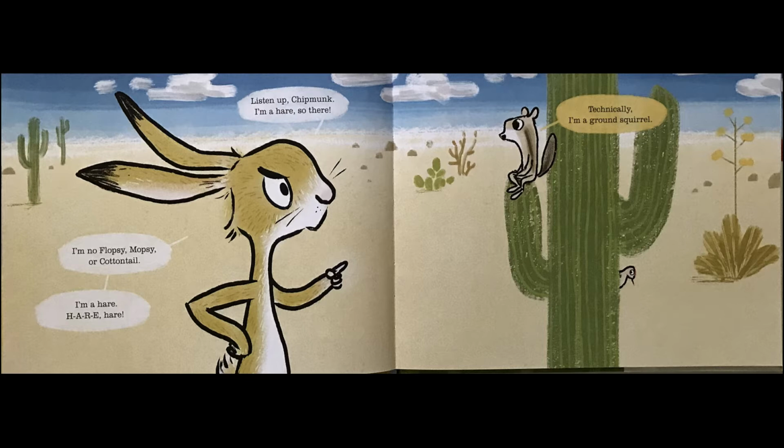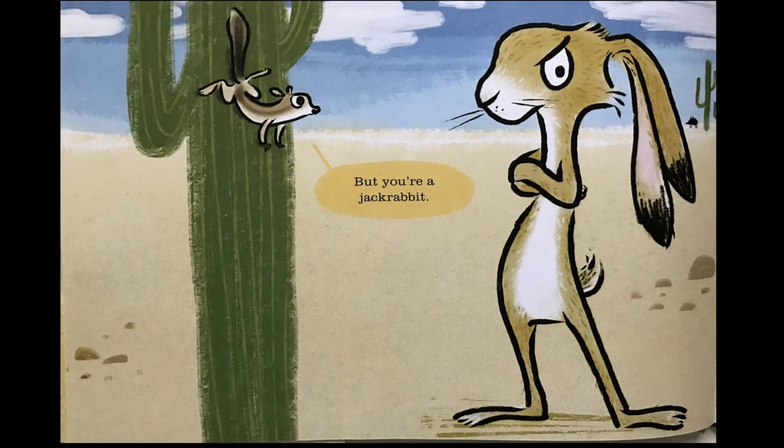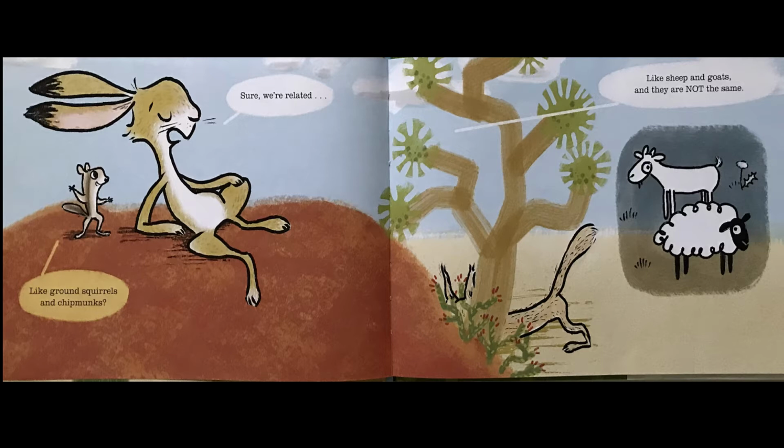Technically, I'm a ground squirrel. But you're a jackrabbit. My name is Jack, but I'm no rabbit. Hares are bigger. Bigger ears, bigger feet. Check out my toes. P-U. Sure, we're related. Like ground squirrels and chipmunks? Like sheep and not goats. They are not the same.